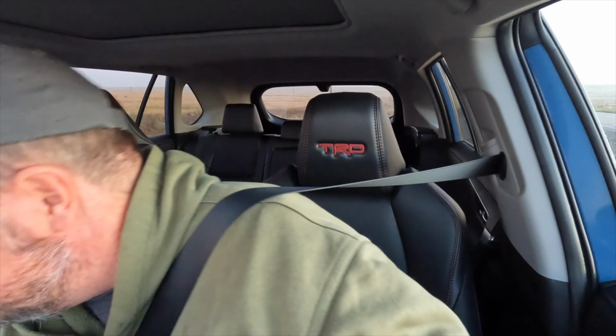Okay, let's get on the road, but before we go, make sure you get some details. 2.5 liter 4-cylinder engine, 203 horsepower at 6,600 RPMs, 184 foot-pounds of torque at 5,000 RPMs, mated to an 8-speed automatic transmission. I do have dynamic torque vectoring all-wheel drive, and all the good stuff. Now, I tend to drive all the vehicles I review on this channel and elsewhere in normal driving mode, and same with this one. This is in normal driving mode.